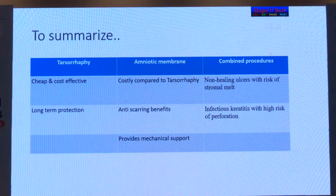So to summarize, tarsorrhaphy is very cheap and cost-effective. The benefit is that it has long-term protection, and amniotic membrane, on the other hand, is costly. It needs a membrane that has to be sourced. The benefits are that it has anti-scarring properties and also provides mechanical support, especially in cases of stromal thinning or impending perforation. And the combined procedure is very helpful when you have a non-healing ulcer with a high risk of stromal melt or a large infectious keratitis, which is likely to perforate.